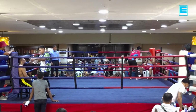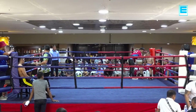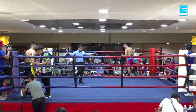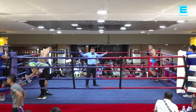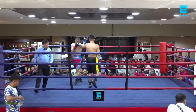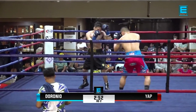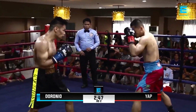Kasi I don't think he's gonna stand and bang with Doronio. For sure. More or less stick and move, strategy yan. And then he'll pick his shots. Tignan niya kung anong opening makukuha niya kay Doronio. For Doronio naman, Doronio relies a lot on his durability and his ability to absorb punches. Kasi from there, dun siya kumakaunter eh. Halos lahat ng mga Doronio fights na nalaban ko, he thrives in that counter. So we'll see kung anong gagawin niyang strategy dito kung hindi niya makakat off si Mark John Yap.